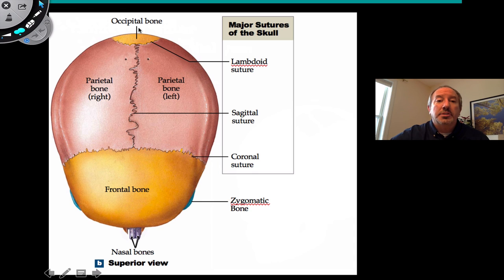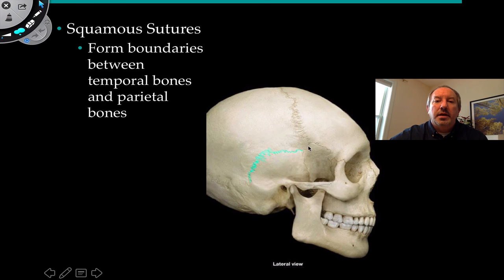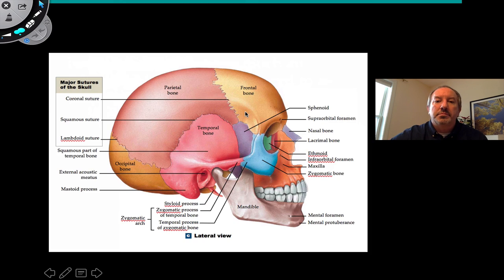Okay, and again, looking here at a superior view, in other words, looking down, you can see the sagittal suture quite well. Here's the lambdoid suture, and then you can see the frontal bone, which is created by the coronal suture right in here. Again, looking down at the sagittal suture right there. And then here's the squamous suture, which creates the temporal bone separate from the parietal bone. Okay. And then finally, another lateral view, you can see the coronal suture, the squamous, the occipital bone is formed by the lambdoid suture, and then up here, which you can't see, is the sagittal suture.